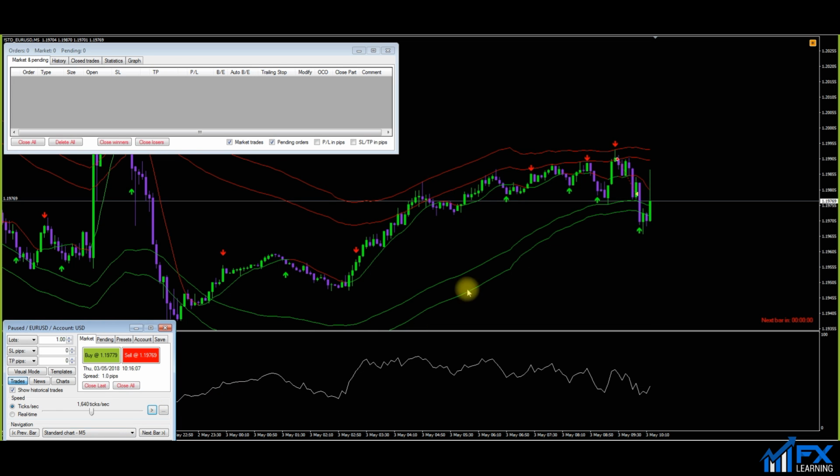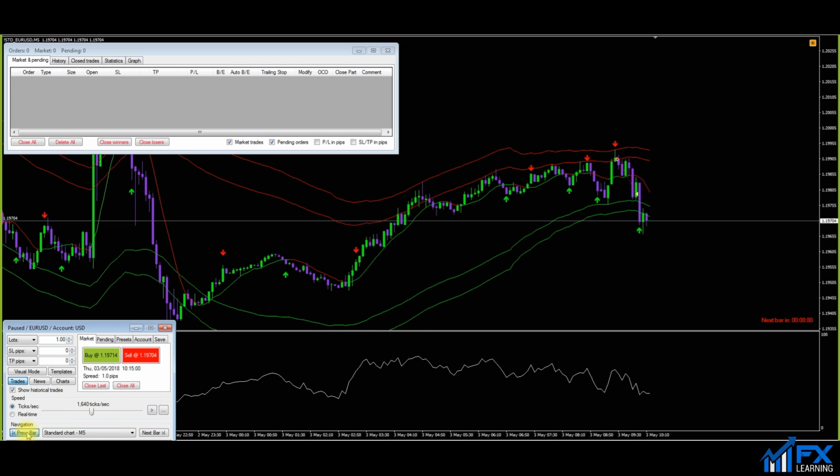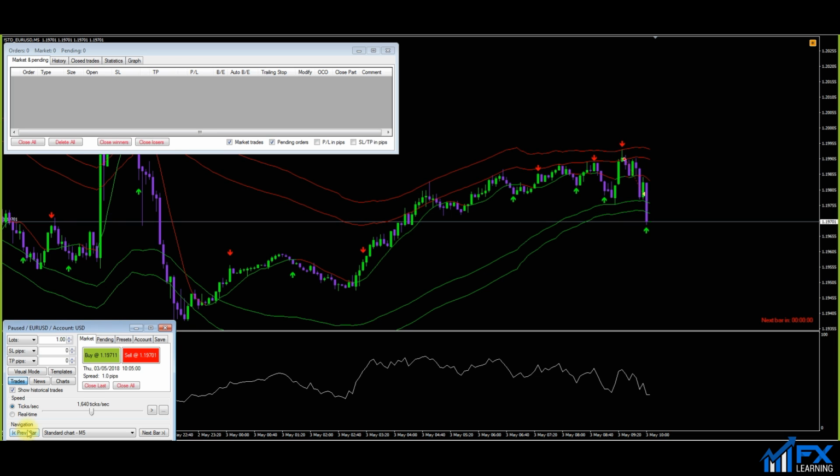Okay, here we go, look, there's another signal back to back. So AND strategy again. Should we go for the concept where we go for 10 pips? Okay, let's try a 10 pip take profit. Let's see what happens.